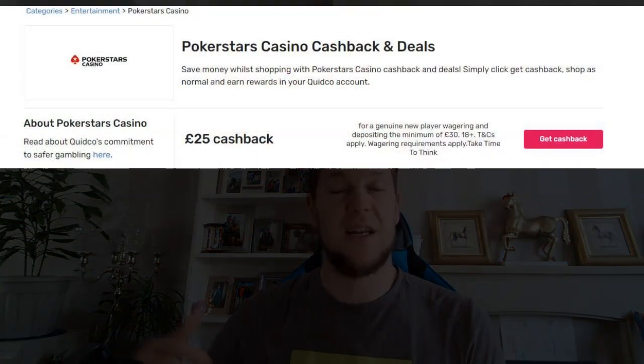Talking about cashback sites, that is the next method. Now there's a really easy strategy that you can use to make some extra money from cashback sites. Now this strategy involves taking advantage of casinos which will offer you cashback for signing up and wagering a certain amount of money. So for example, at the moment PokerStars Casino will give you £25 when you sign up and wager £30 on one of their casino games.